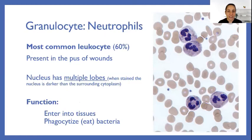First, let's look at the neutrophil. The neutrophil is a granulocyte because it has granules, but of the three granulocytes, it has the least, so it just has little specks. It is the most common white blood cell. In general, we see around 60% of your white blood cells are neutrophils. The neutrophil is your good general soldier.